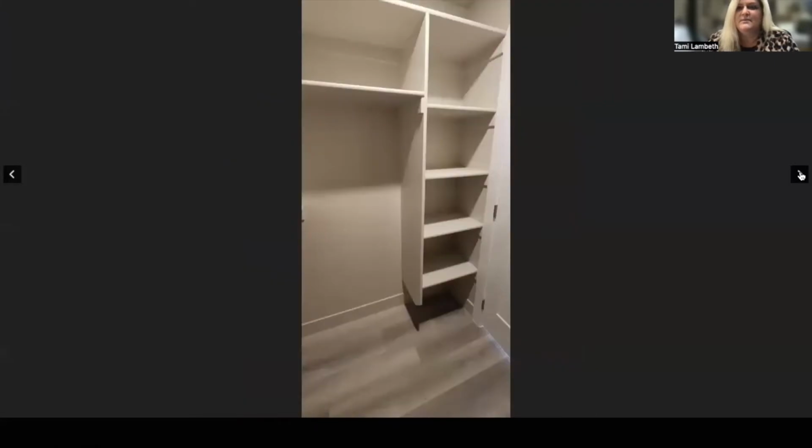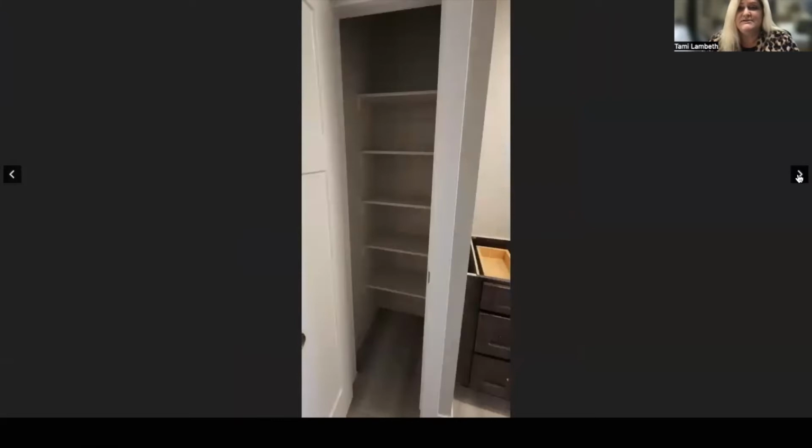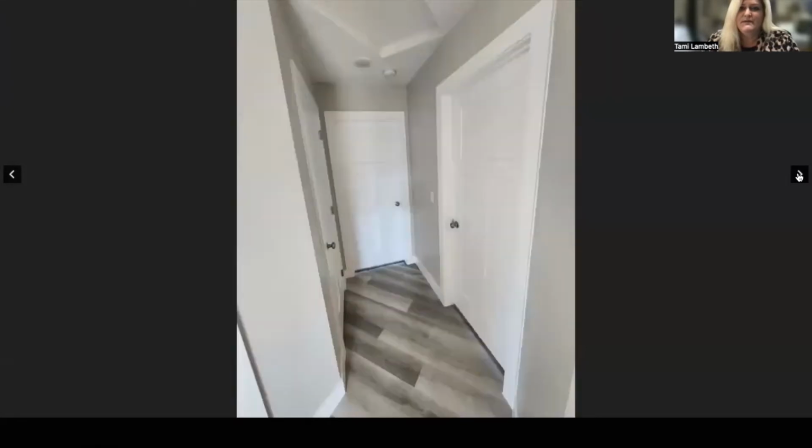Also, let me put out there that if any of these homes interest you, I'm more than willing to go and do FaceTime video or just do a virtual tour for you. Anything to help your decisions in moving here.